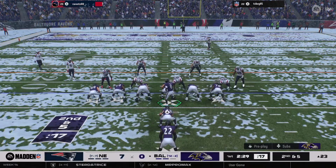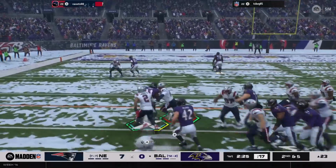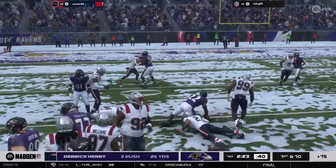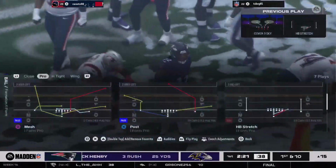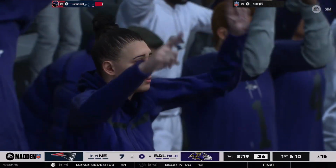2nd and 5. They'll run it again with Henry. And on this one, he'll get to the 15, right at the 15-yard line. 7 yards there and a first down.